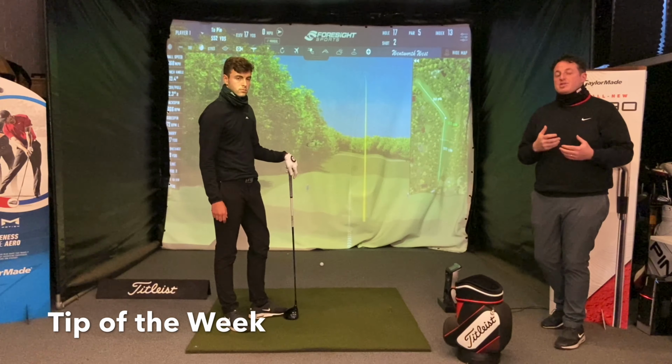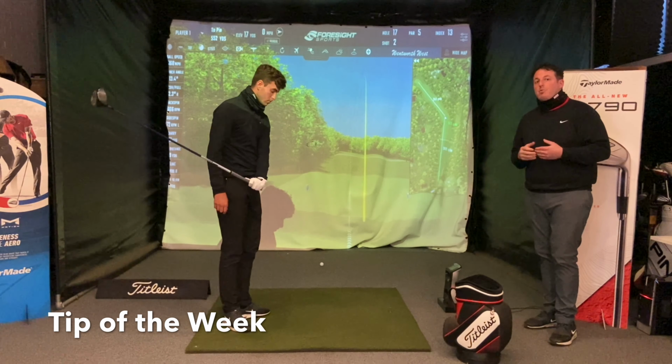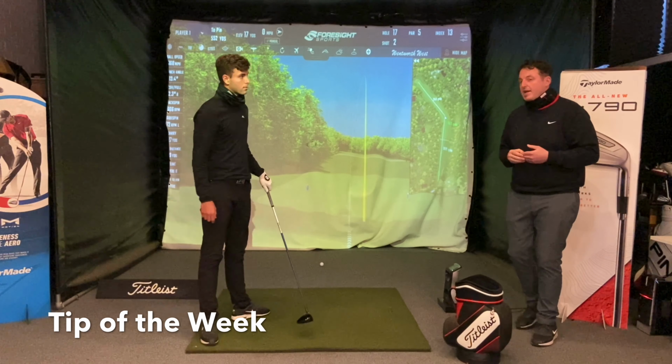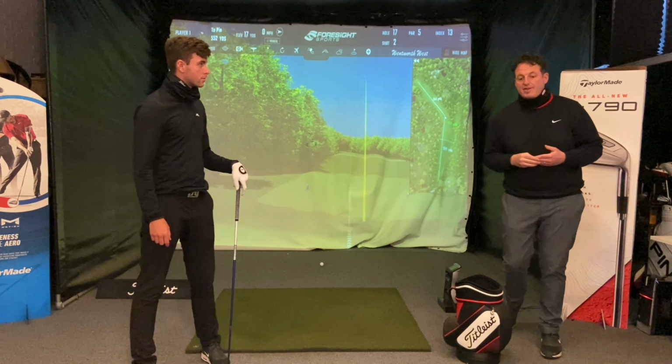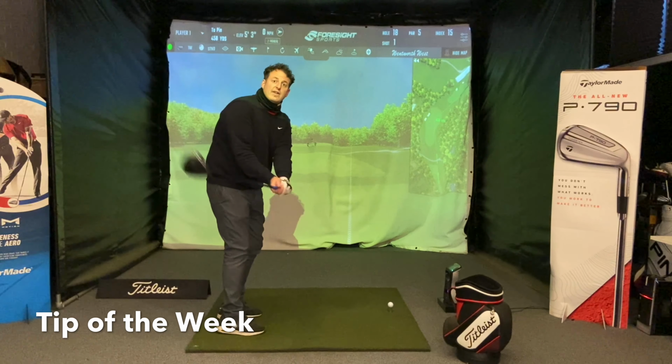Work on those little things to see if you can implement those changes to help you maybe hit a draw and pick up a little bit more yardage. Right, we'll move on to 18 and we'll try and hit that little fade around the corner now. So I've been given a much tougher job of hitting the fade around the 18th, around the corner.